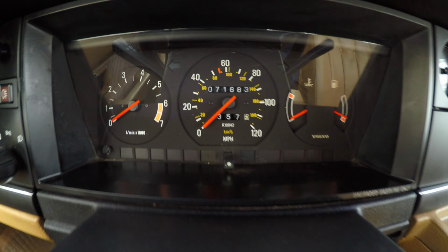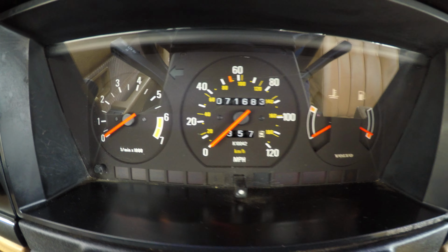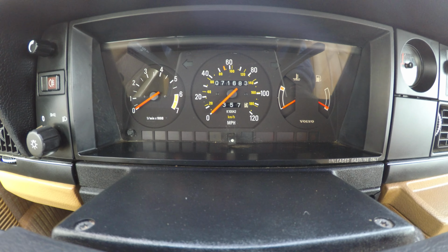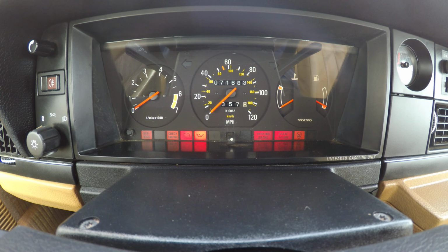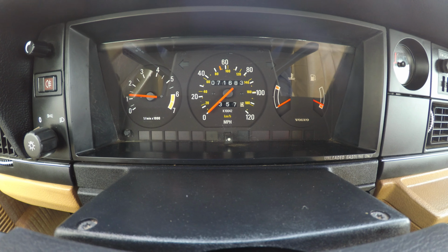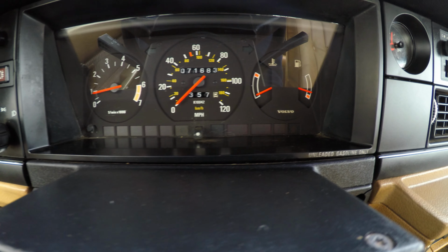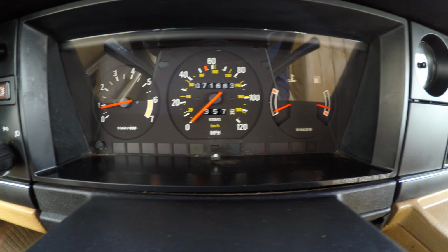This vehicle does have 70,000 miles. Let's start her up. As you can see, it starts fine. There are no lights present on the dash.